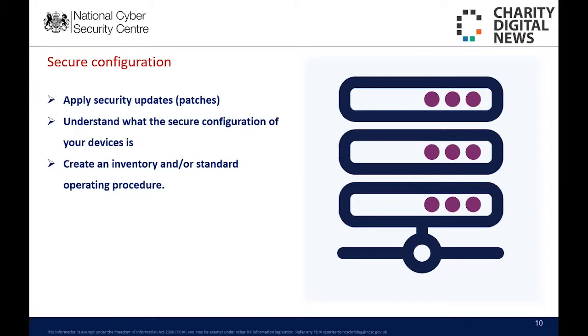So for example, it will have the following controls on it. Staff won't be able to download their own software. They'll need to get that through IT, that kind of thing, and making sure that when that baseline is decided, that is stuck to on all the devices that are given out to staff and users is absolutely key. Partly because actually if something goes wrong, it means you always know where you need to revert back to.